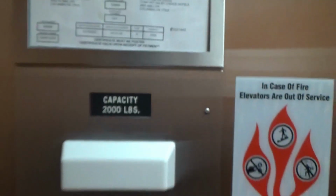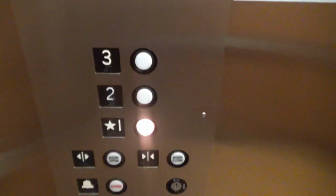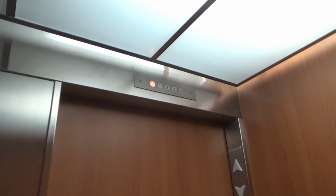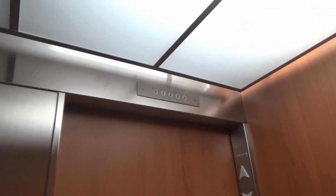Pretty basic, but kind of small, Lancaster elevator. 2,000-pound capacity, and these are your GL Jet Plus buttons, Lancaster elevators. And there's your certificate. The elevator was installed in 2006, and you're at 1. Every number's burned out except for the arrows.